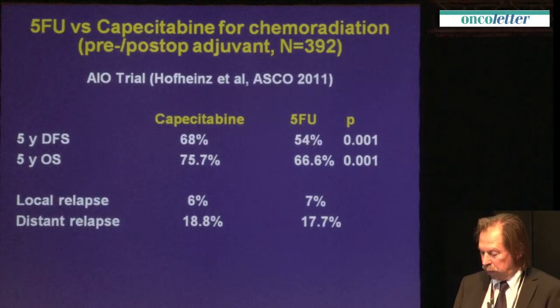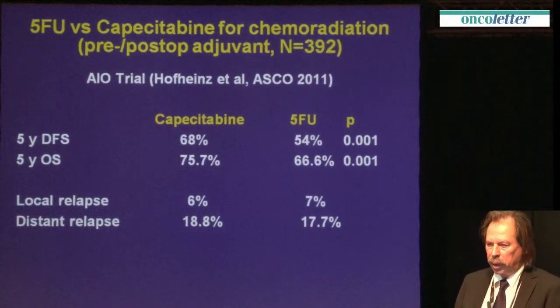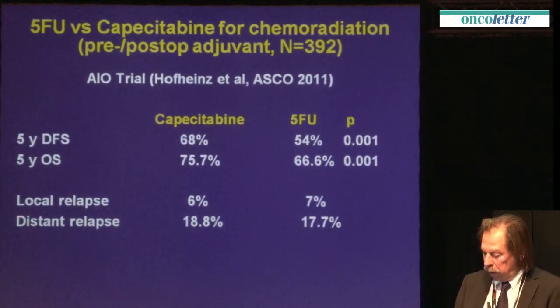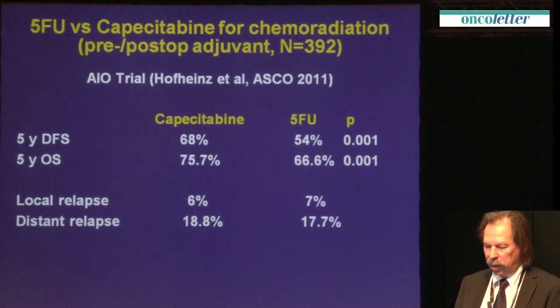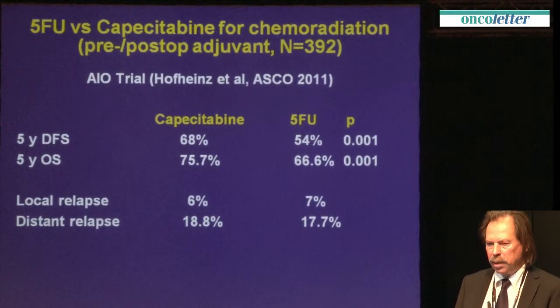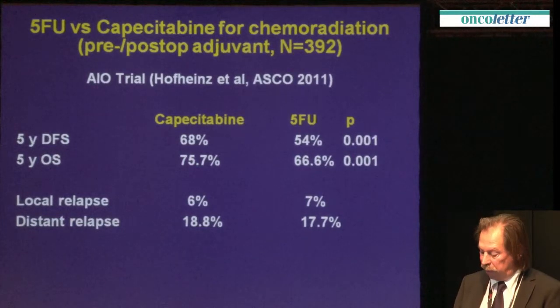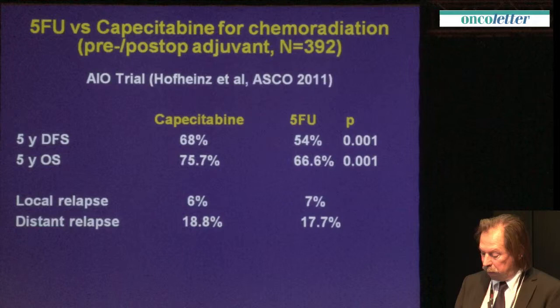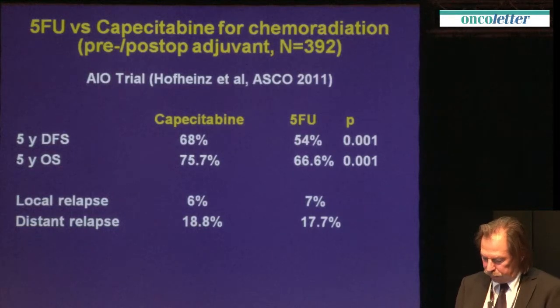The study from our German IO group comparing 5-FU post and preoperative with capecitabine showed a slight superiority of capecitabine over 5-FU, which was significant in 5-year DFS. However, the control arm, again, it was a question of whether the IV 5-FU, which was, I think, bolus, was a standard dose or optimal dose. So all we can say from this is that capecitabine is at least comparable to IV 5-FU for DFS and overall survival. Local relapse rate is the same, and distant relapse rate as well.